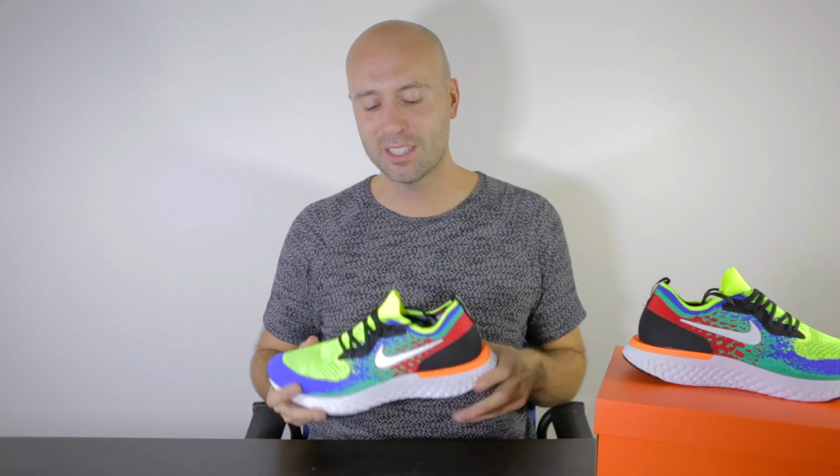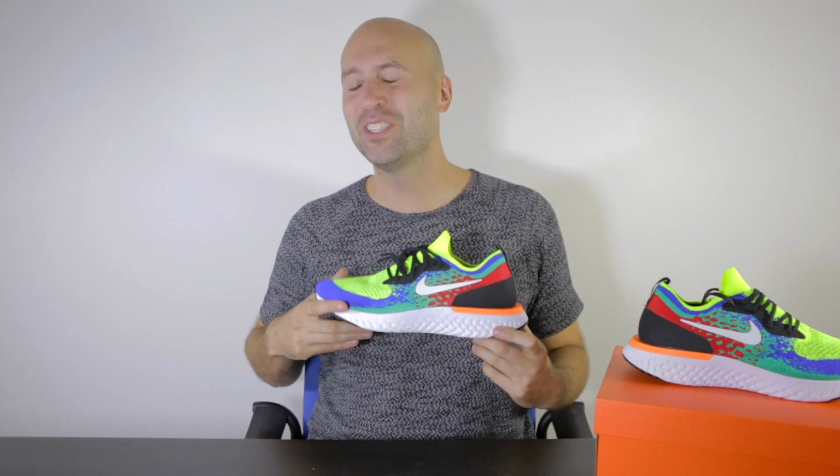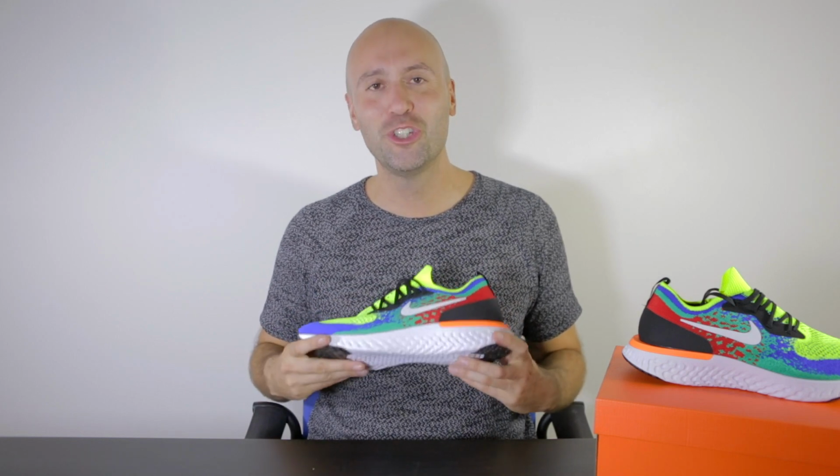So what do you guys think about this shoe? Is this a winner, or do you think, hey, no, it's too much, it looks like a clown shoe, I'll pass on that one and I'll go on to the next Epic React? For me, I really like it. It's different from every other shoe that I have because there is so much going on in this shoe. It is just a splash of colors.